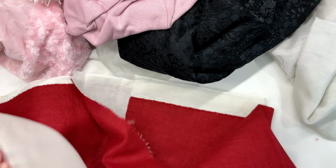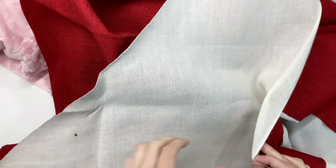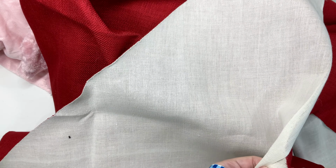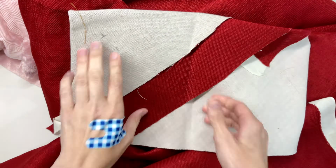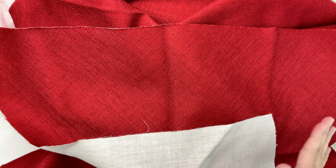And this is a thick upholstery kind of fabric. And it's brick red on this side. But this other side is sort of a thin cotton. And I'm not sure if this is interfacing or maybe just fabric glue that is somehow stuck to it. And I'm not sure what it was used for. But since it already has this lining, I can use it to make bags or purses or whatever, because I really like the color. And there's at least a yard of it.